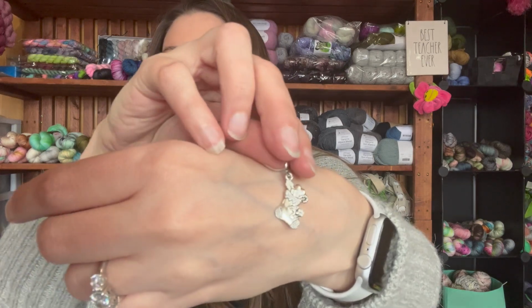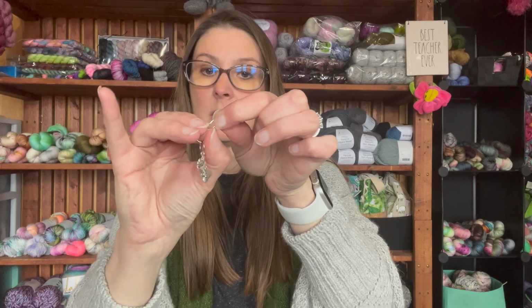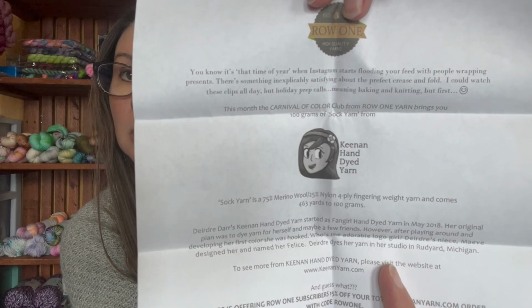let's see, a little stocking. So you can use it as a stitch marker, or it also comes with a, so you can use it as a progress keeper. And we have a note about the dyer. Keenan hand dyed, K-E-E. And it's a 75-25.